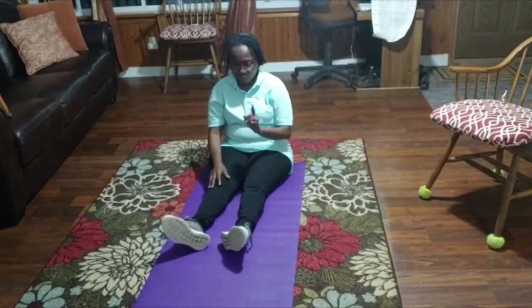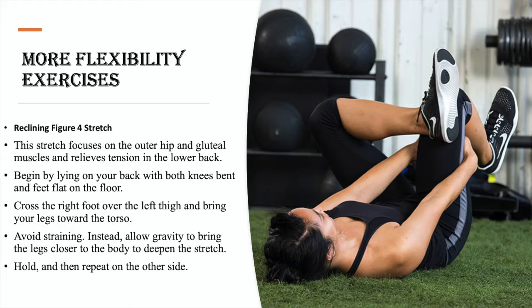We are going to do just one more flexibility exercise. And the final exercise we are going to do today is what we call the reclining figure 4 stretch. The reclining figure 4 stretch. This is where you'll go down on your back, and this stretch focuses on the outer hip and the gluteal muscles, and it relieves tension in your lower back. Very, very important. It begins by lying down on your back, and you can also do it on your knees and your feet, and then you are going to float on the floor.